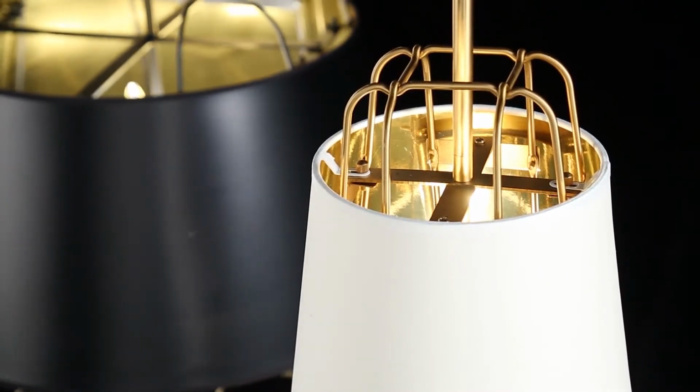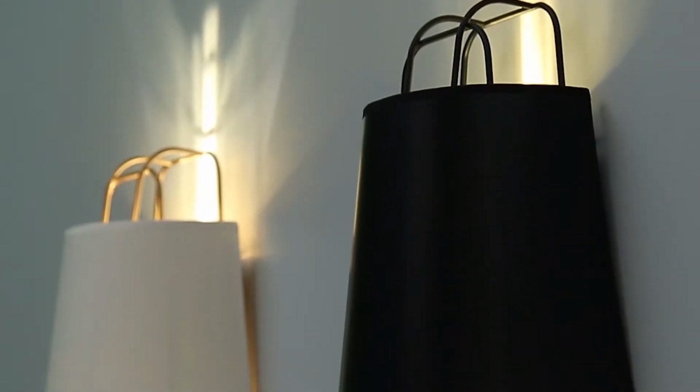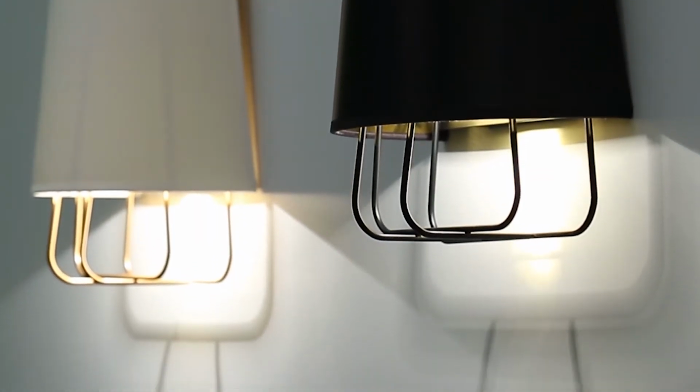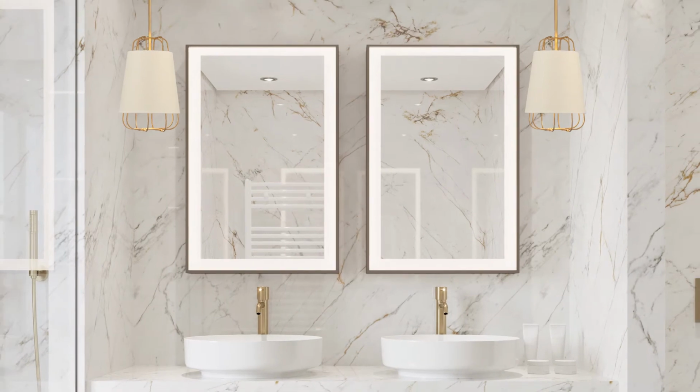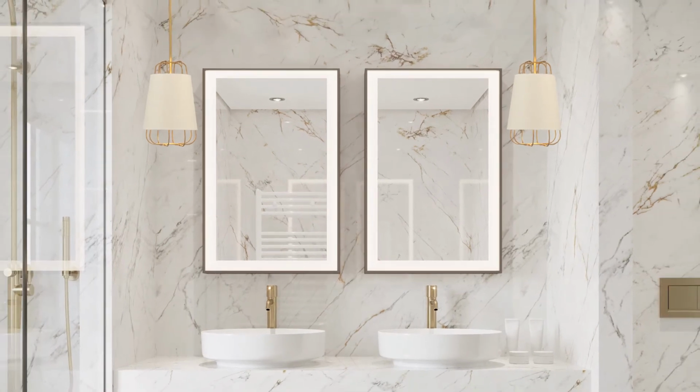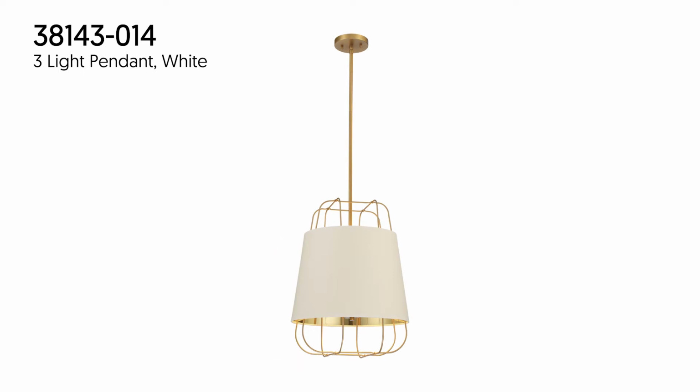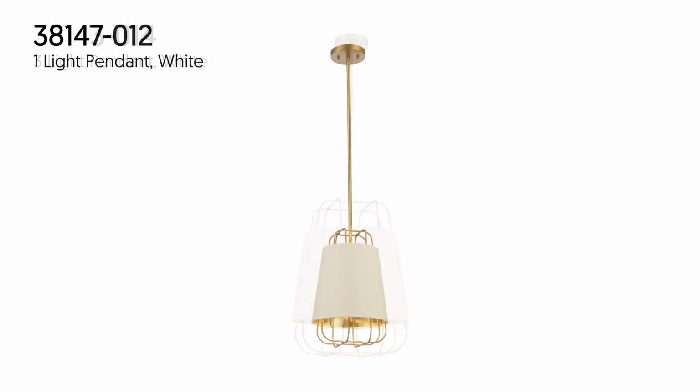The iron cage frame adds an industrial touch while silhouetting the light inside. The gold industrial cage is wrapped in either a smooth matte black metal shade, which beautifully reflects the light, or a white shade for a softer natural feeling. A range of pendant sizes are perfect for above kitchen islands, and one light wall sconces bring added versatility to the collection.